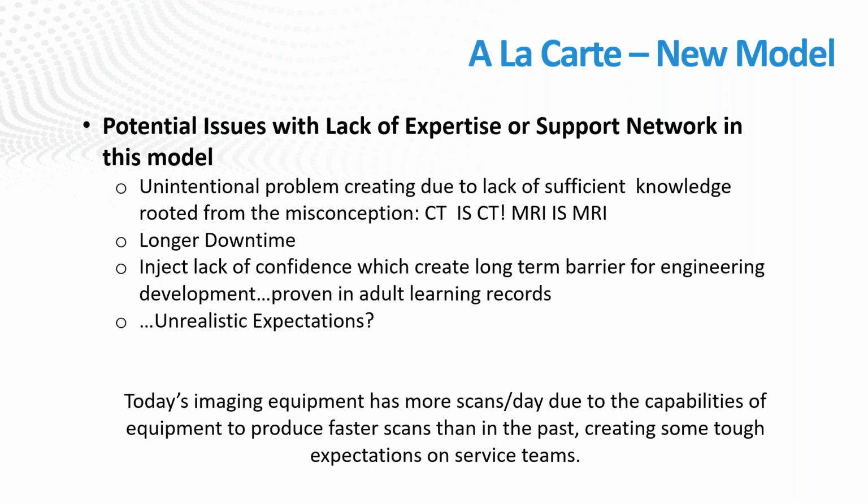Adding to that, that's when we create a lack of confidence in the adult learning model. We learn through research that we're actually creating bigger problems, and those problems could be permanent for some engineers. It's not easy to rebuild confidence once confidence breaks. It would take longer and longer to actually recover. All that's from the engineering perspective.